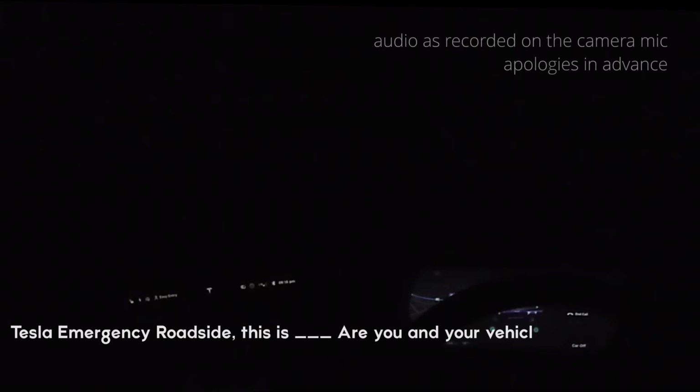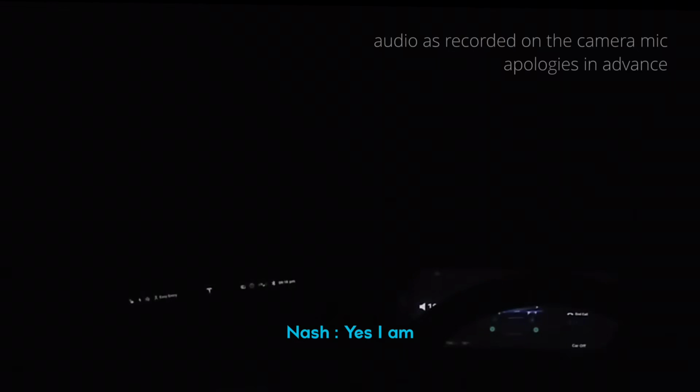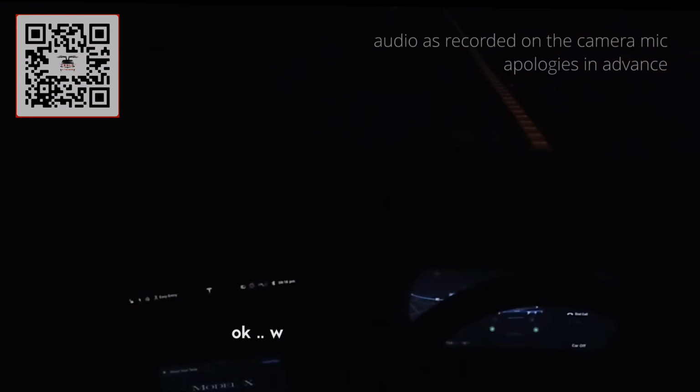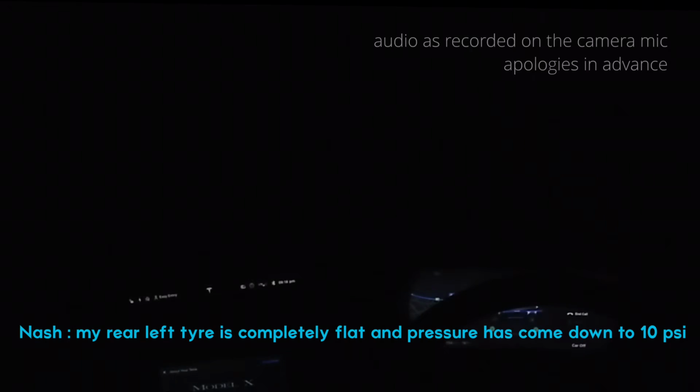Tesla Emergency Roadside, this is Marissa. Are you under your vehicle in a safe location? Yes, I am. Do you know the last 6 of your VIN number? Yes, I do. What is your name? Okay, what is your emergency? So my rear left tire is completely flat now. I think the pressure has come down to 10.